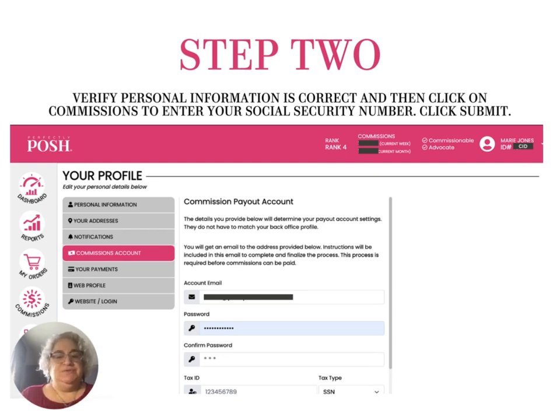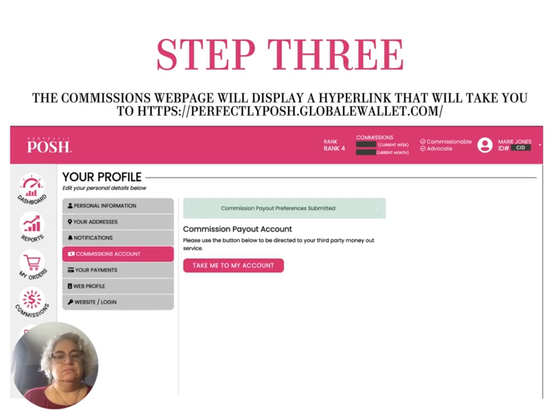This is step 2. You'll also enter your social security number. When that is all done, you scroll down to the bottom and click submit. Step 3, the commissions webpage will display a hyperlink that will take you to https://perfectlyposh.globalewallet.com.